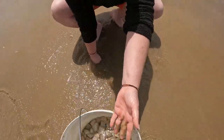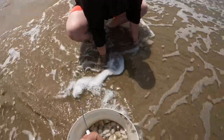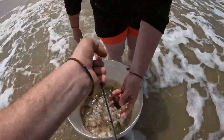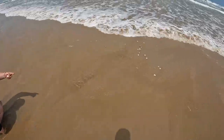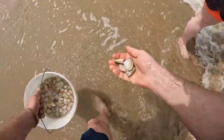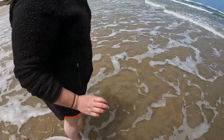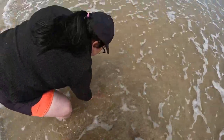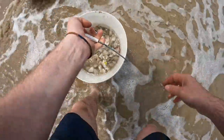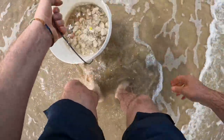What you got? Still more. Oh wow, they're big. That's a nice one. Oh whoa! Where are they coming from? That's a bit small. Oh, there. Maybe it's the tide coming in.